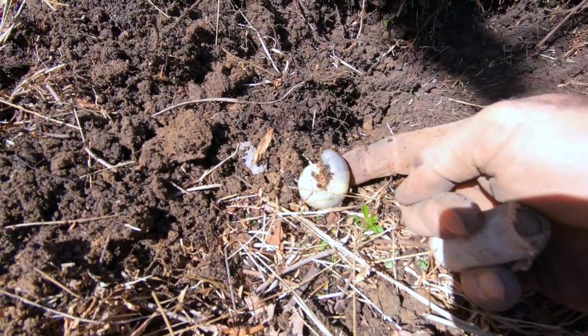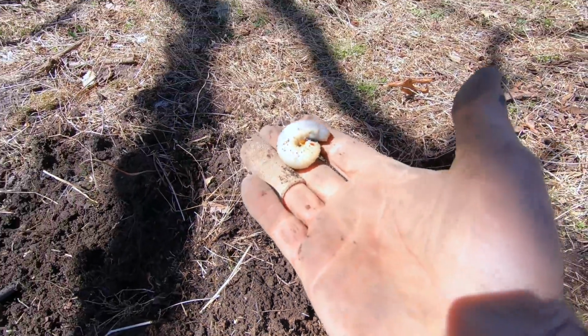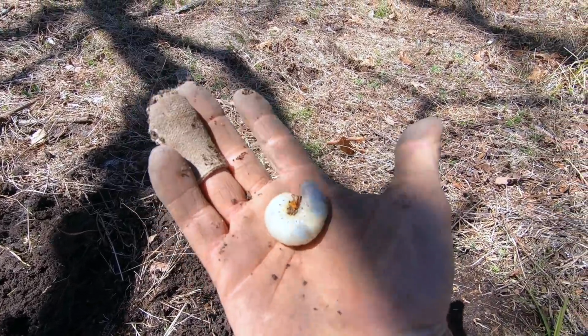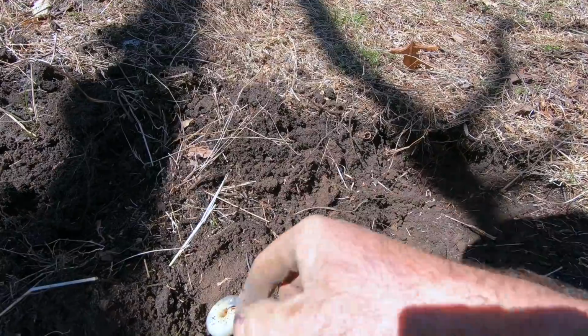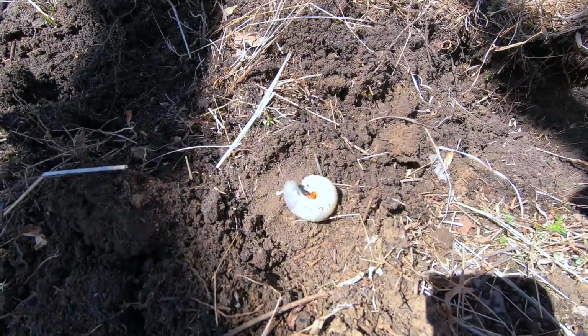Not sure what kind of worm that is, or grub, but that looks kind of like a tobacco worm or tomato hornworm. But boy, he is gigantic. We'll put him back in there. I'll make a little bed for him. He'll be nice and comfy. But I'm going to go ahead and get a picture of him real quick with my camera.